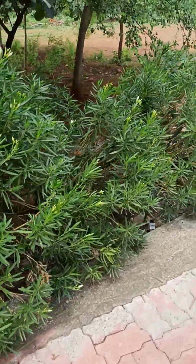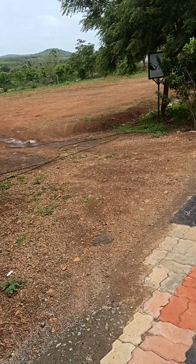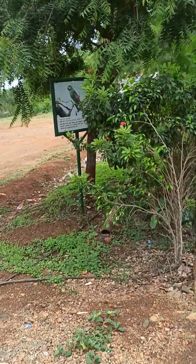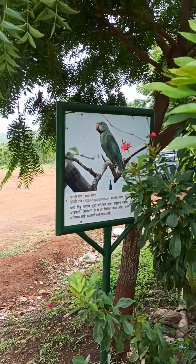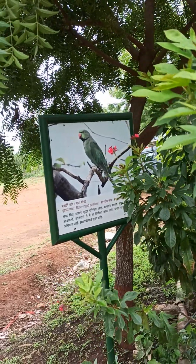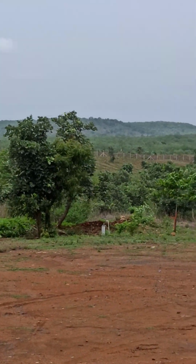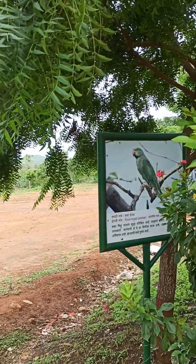Wow. Oh, yeah, this is parrot area. As you can see, the board of parrots is fitted here, which means there are so many parrots in that area. This is a forest department garden, so actual real habitat animals are here in the forest. As you can see, the forest. Wow, so there are parrots in that forest.